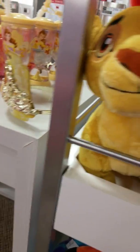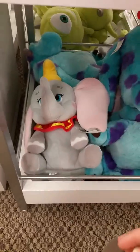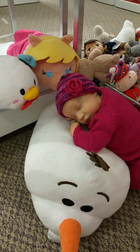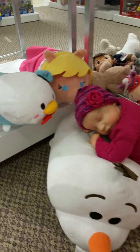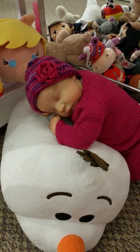Let's see what else we can find. Some cute little animals over here. Teeny tiny. These ones are kind of that Lion King. I don't know what I want to do. Oh, I like Dumbo. I love Dumbo. Isn't that cute? Look at that girl. Gotta get a picture of her for sure. Yes, yes. My little stuffed animal. Baby. She looks so cute on there. She's gonna take a nap now.